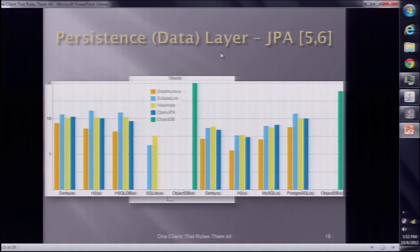On the left, you have a whole bunch of database products running in embedded mode. On the right, you have the same set of databases running in the standard client-server mode. As you can see, the ones on Excel, their performance is really not good. And ObjectDB is very good because they are not using a relational database. They just use flat files, with a proprietary mapping mechanism. So without having to deal with database tables, you'll see the improvement is huge, like 10 times.